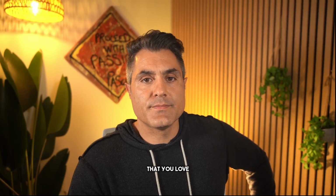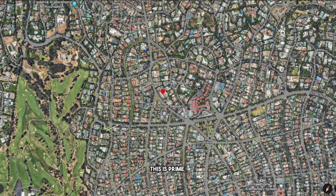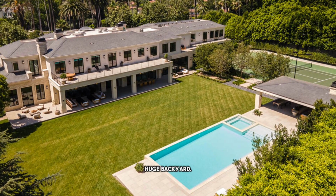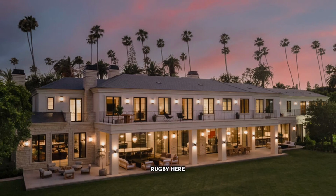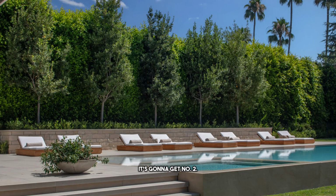Tell me 3 things that you love about this property. Number 3 is over an acre flat, Beverly Hills, north of Sunset. This is prime. This is a great location, and it gets my number 3. Number 2 is great lot utilization. You have the frontage, you have a huge backyard, you can play rugby here, and then you have side yards that are very generous as well, setbacks. It's going to get number 2.